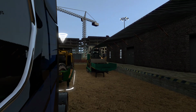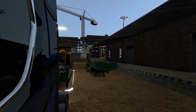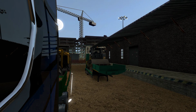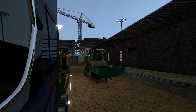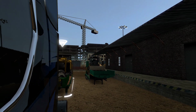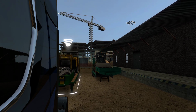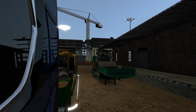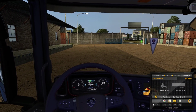Why am I not shooting into that place? Am I doing this the wrong way? Okay. Maybe a very different size. Maybe I have to go inside rather than outside. Let me try one more time. This is weird. Oh, there we go. Yeah, I did have to go inside. My bad. Hopefully the trailer isn't damaged.